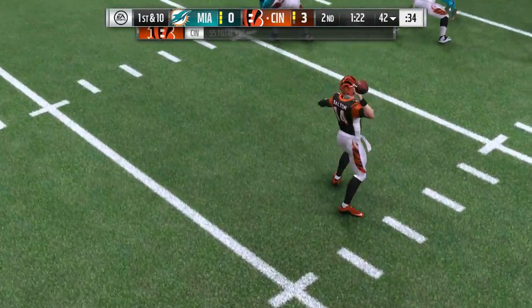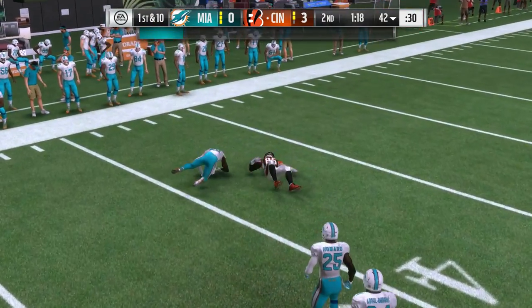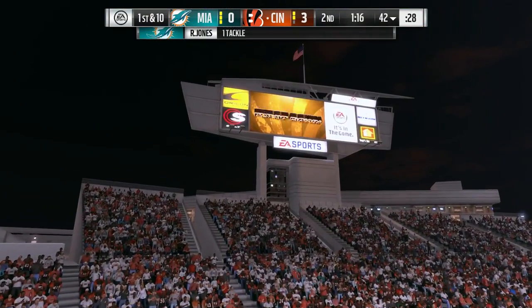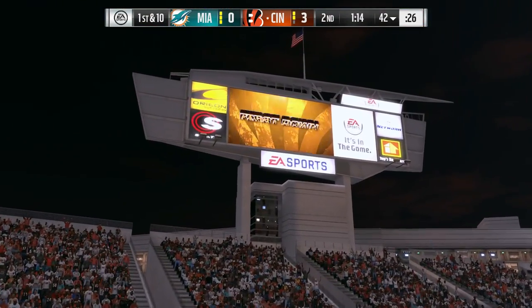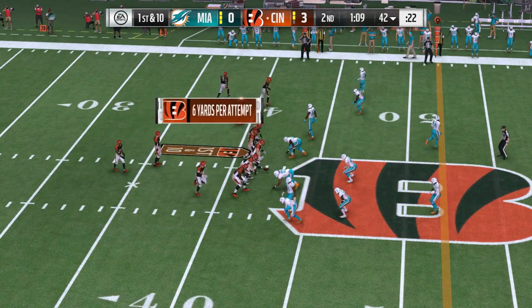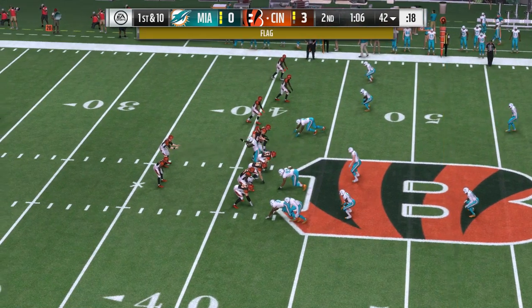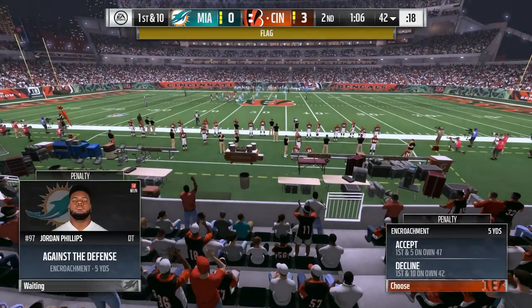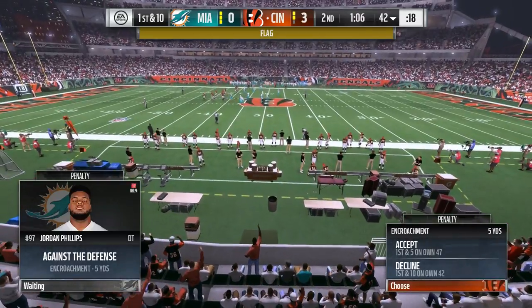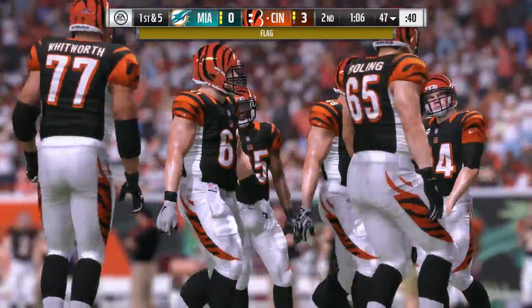And the game just keeps evolving. Big guys running those corner routes, so difficult to cover. And an encroachment penalty here will cost them 5 yards. And it makes it so simple, doesn't it? An easy free 5 yards for the offense given to them by the defense.